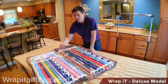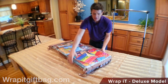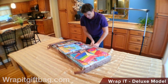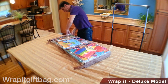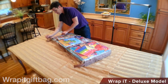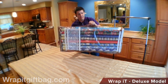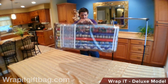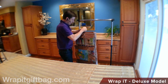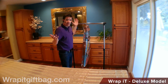All right, you're all finished wrapping your presents. You take your Wrap-It, you flip it on over, line it up, grab the easy to close zipper, zip it all around, come around the top of the hanger, zip it on up to the edge. Whoop. And you grab it by the handle. You can see, as I said before, we reinforced the handle. There's about 18 pounds of gift wrapping in this particular Wrap-It. Take it by the hook and the handle, hang it in your closet, and you're good to go.